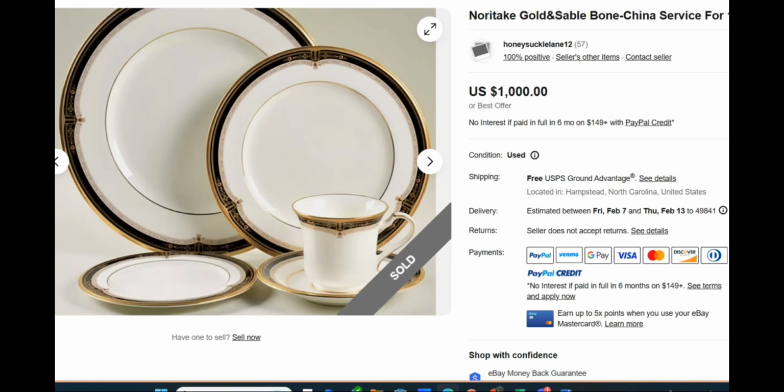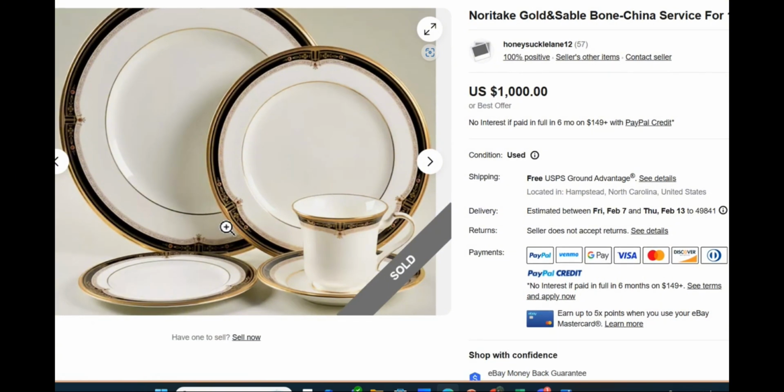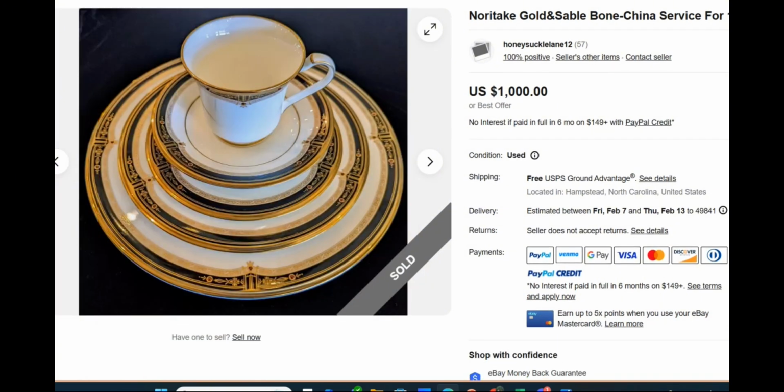This is a Noritake gold and sable bone china service for 12. This sold for $1,000. Free shipping, but a service for 12. So let's see down here if it says the pieces, and I apologize that the screen's a little bit cut off there. So there's 12 place settings, so it looks like a 5-piece. So you have 60 pieces right here, which isn't bad for $1,000.